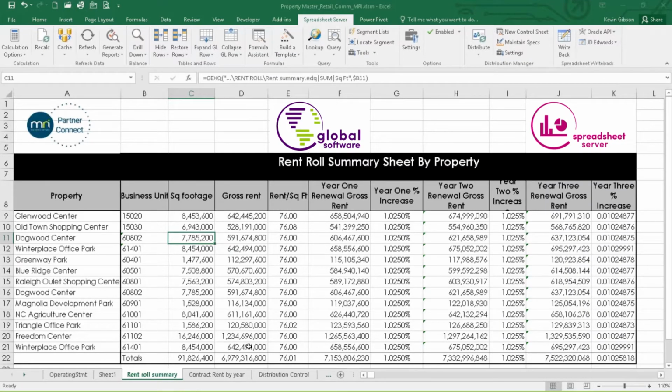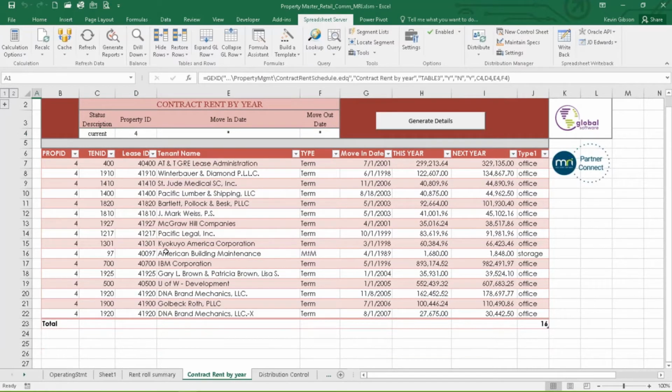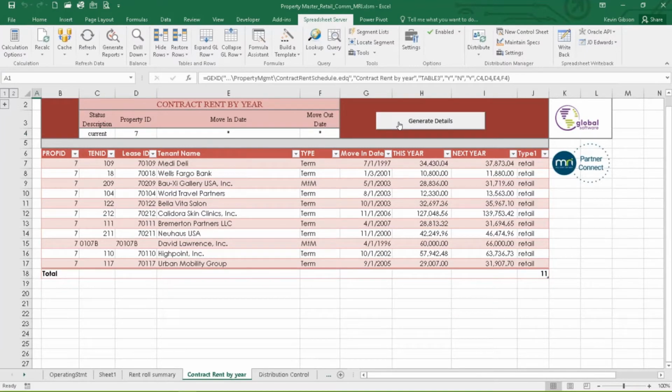Now, whether it's the summarized version or back to another example of how we can pull detail. Here's another example of just being able to go out, change parameters, generate the information, and you'll notice my report will update as much as I need it to. I don't have to mess with the formatting. All I have to change are the parameters themselves.